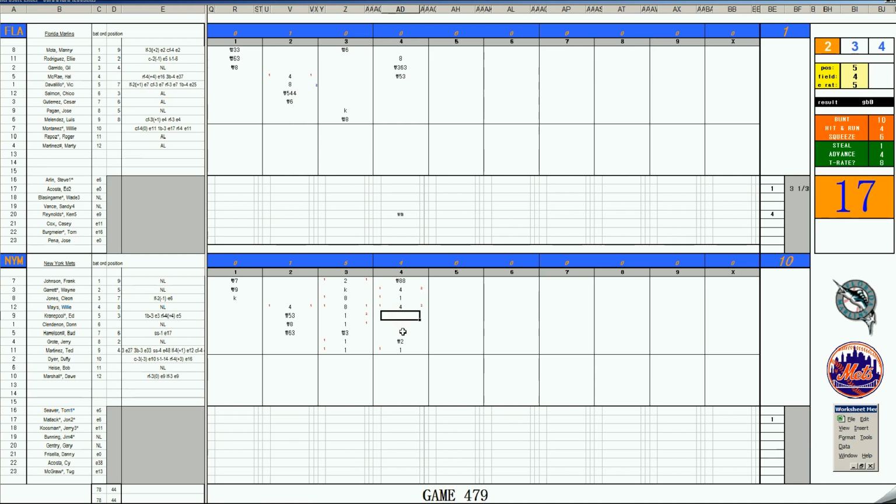All right. Kranepool will leave as he can hit lefty as well. Clendenon goes to first. We'll start rotating some bench players in. Bobby Heiss will bat and play second base. Bobby Heiss lines to short. And with 2 outs, it is Clendenon. 53, rolls to first base.